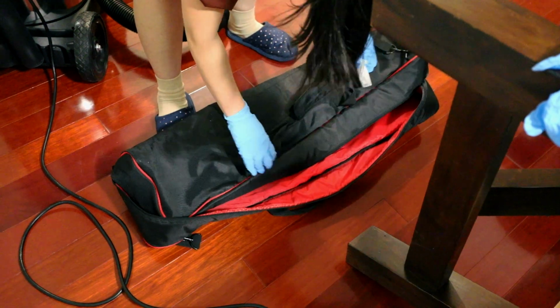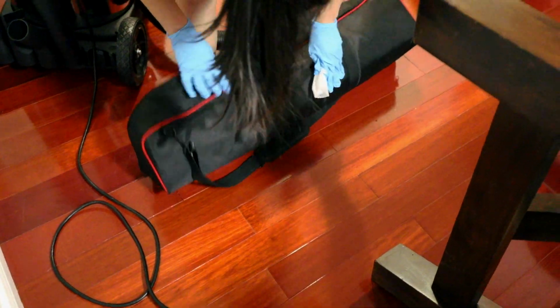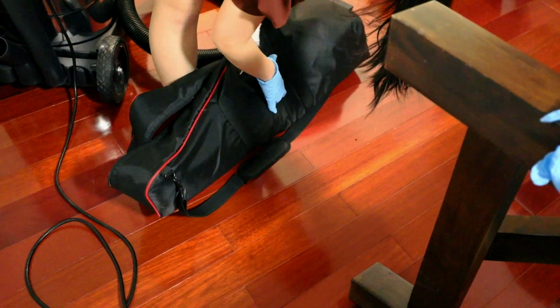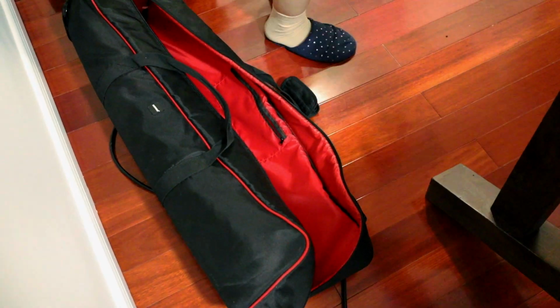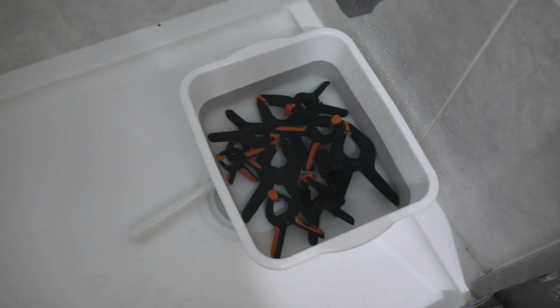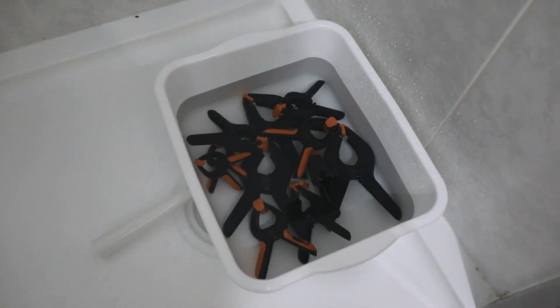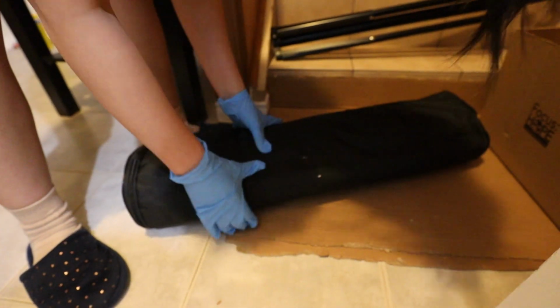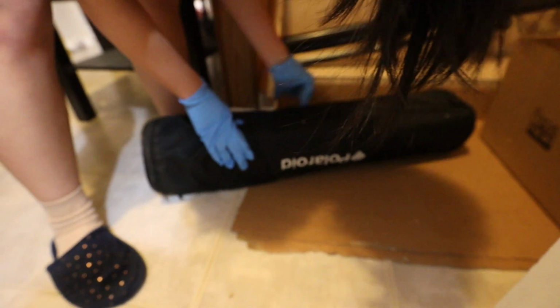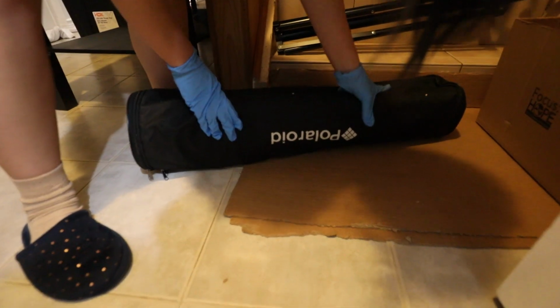As I was going to move all my camera equipment to my car, Sam found that there was some stuff in my bag, and it turns out that the rat was eating at my clamps. So at this point I have to disinfect all my clamps because I need them this weekend. It chewed off the handle of this one pretty bad. So now we're inspecting all our bags to make sure that nothing else was chewed through.